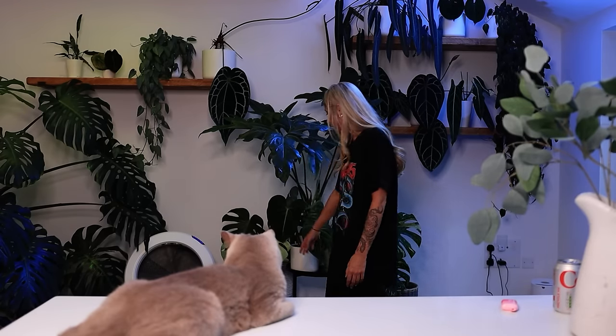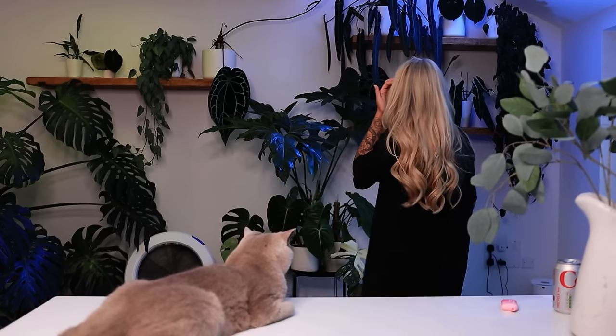I have, again, I don't know if you can see it, probably not, because the cat is there. I have the white monster that I repotted. I'm not gonna pick it up. Nothing's happened on him, really. He straightened up a little bit from when I repotted him.